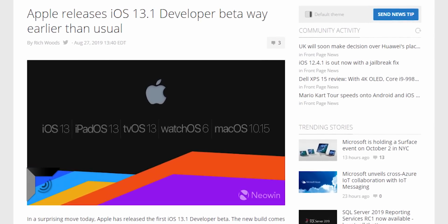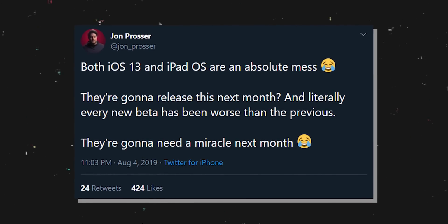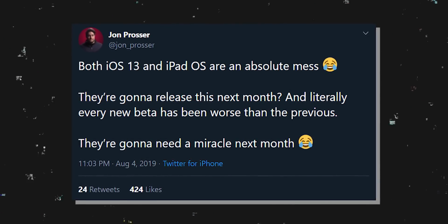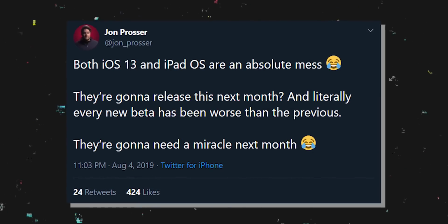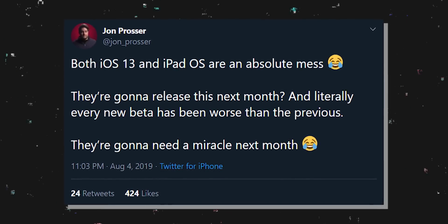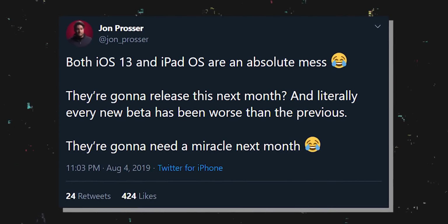That brings me to this tweet that I put out a couple weeks ago that absolutely pissed everybody off. I don't know what happened here. I said both iOS 13 and iPadOS are an absolute mess. They're going to release this next month and literally every new beta has been worse than the previous. They're gonna need a miracle. I mean, I'm serious. For most of the time that I've been using these betas, they've been kind of messy, glitchy, messy, kind of gross.